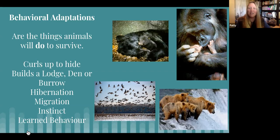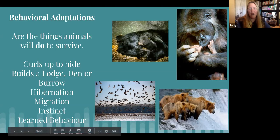And the last one, as I mentioned with the bear, is learned behavior. You can see the mom with her cubs fishing for salmon. Bears are born being omnivores, but they're not born being great hunters. It's their mom that teaches them to be a great hunter so that they can ensure that they survive. So that's a behavioral adaptation.